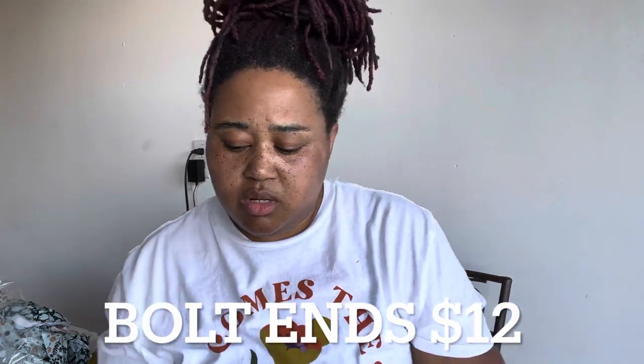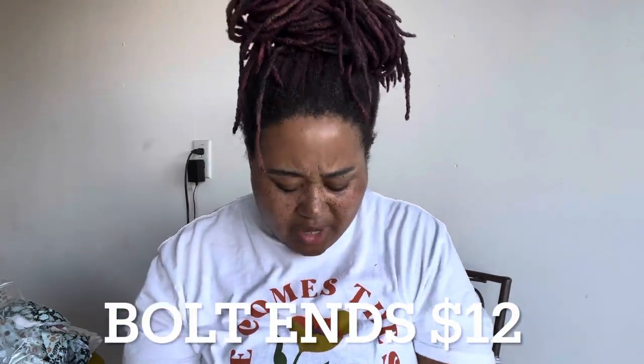I ordered something else, and I don't remember what it is. But these are actual cuts of fabric. So, y'all, I don't remember. Was this like a fat quarter situation? I don't remember. I have no idea. They do seem to be fat quarters. I don't have anything to measure it right now, but they look like fat quarters.